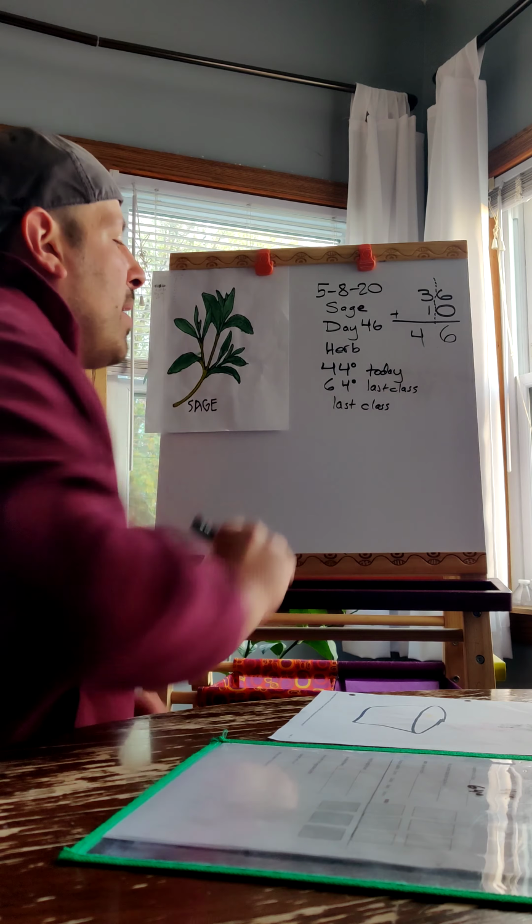Today is date 5/8/20. Talking about sage. Day of my seed. The last time we met was day 36. That was 10 days ago. So we're going to put my imaginary line.